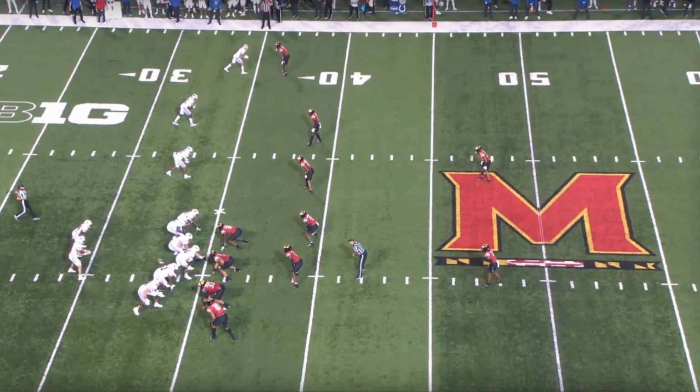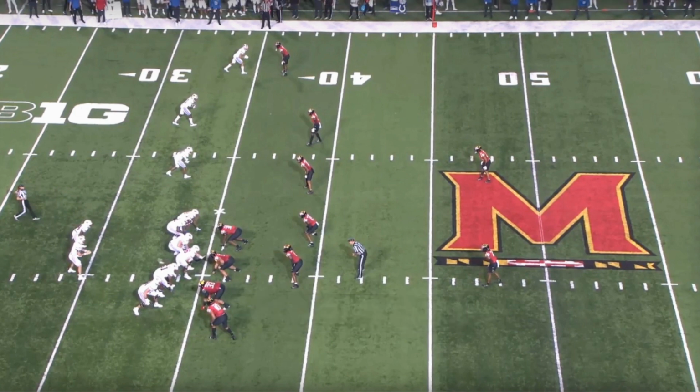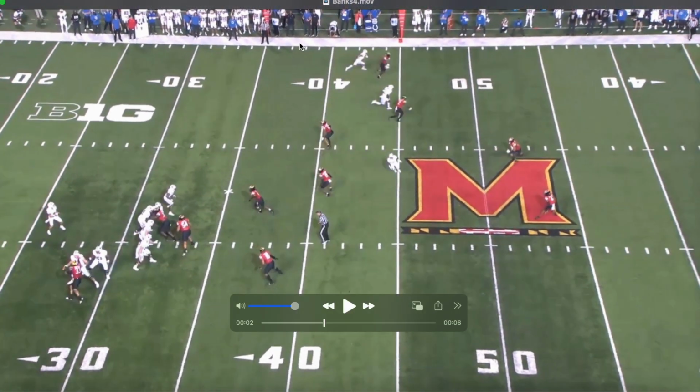One last clip looking at his ball skills. This actually might be my favorite one. So he's lined up here at the top of the screen now this time. And he's going to be running down the field. And once again, this time he's staying on top of this receiver.